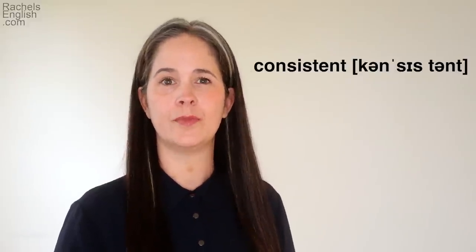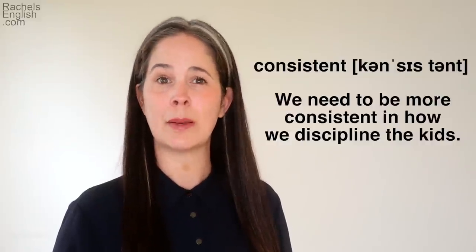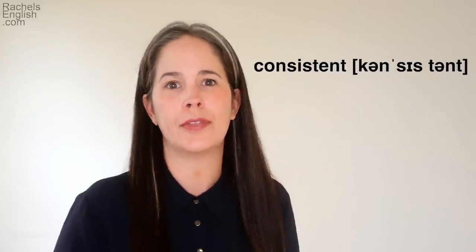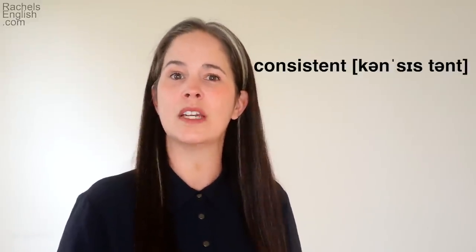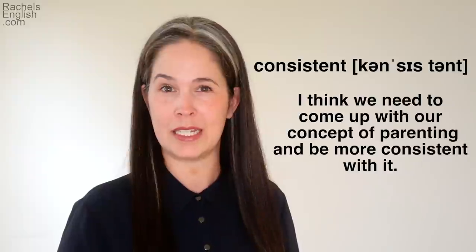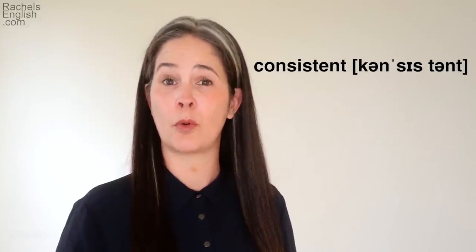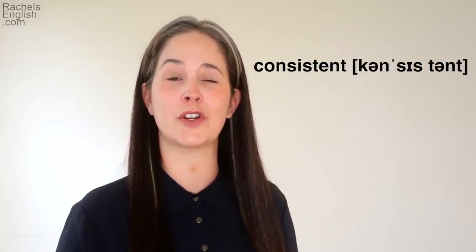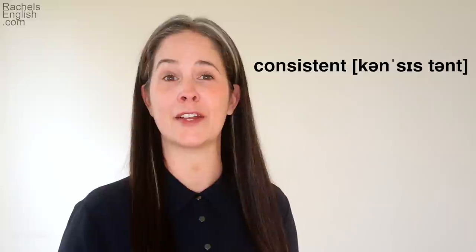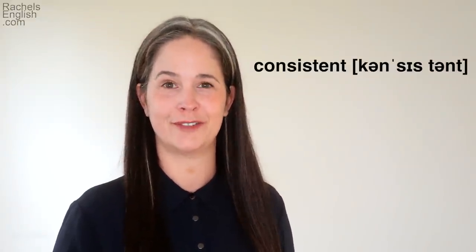Acting the same way. We need to be more consistent in how we discipline the kids. Sometimes we ignore them, sometimes we yell at them, sometimes we try to reason with them. I think we need to come up with our concept of parenting and be more consistent with it. We need to be consistent in our approach to parenting. I threw in the word approach there, which is a word that we learned in our last Band 1 vocabulary video. You can find a link to that video here.